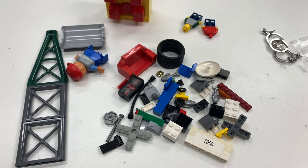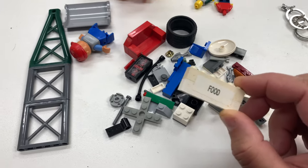And that's all that's left to put away. I don't think that counts as a printed piece.